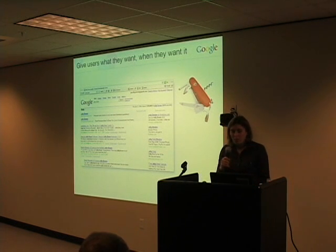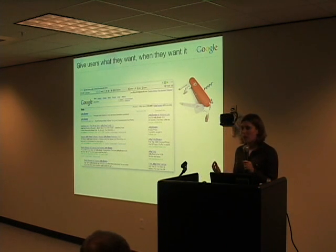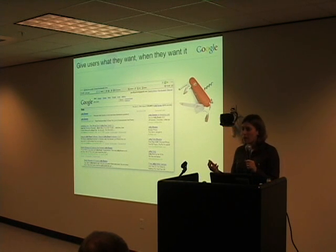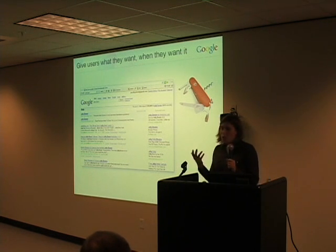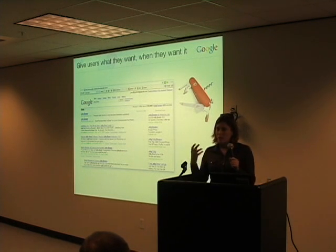One of my colleagues at Google, Marissa Meyer, is fond of talking about Google as a Swiss Army knife, right? Google is a tool that gives you exactly what you want, when you want it. Not everything you could possibly ever want all the time. Google doesn't overwhelm you with a lot of choice up front, but when you need the power, it's there.